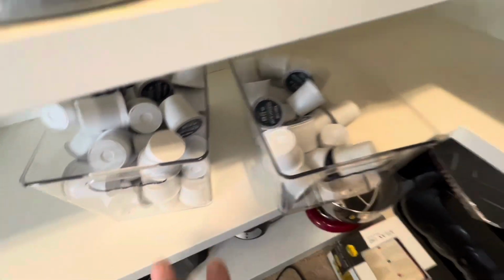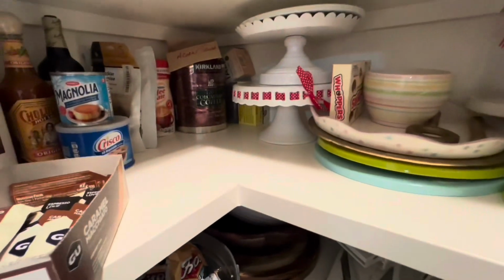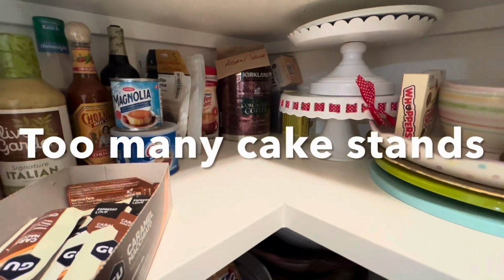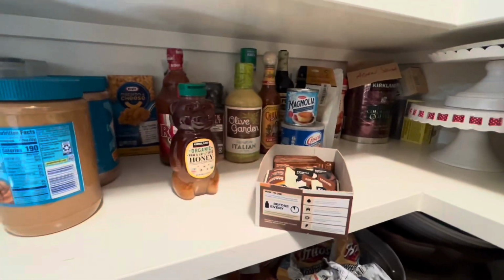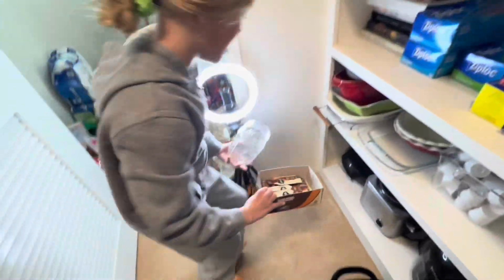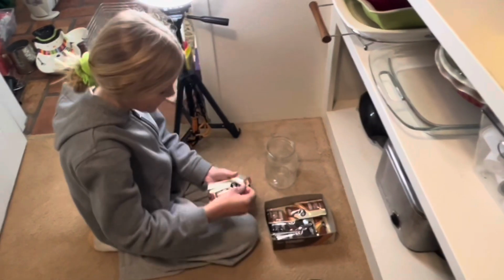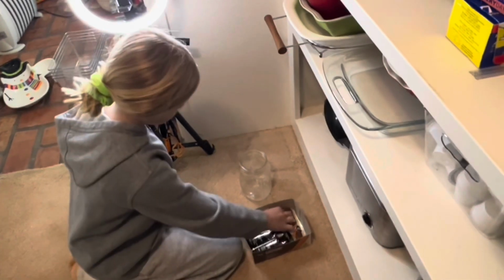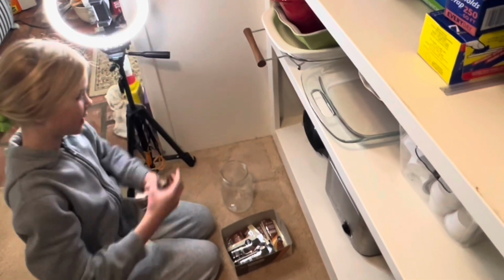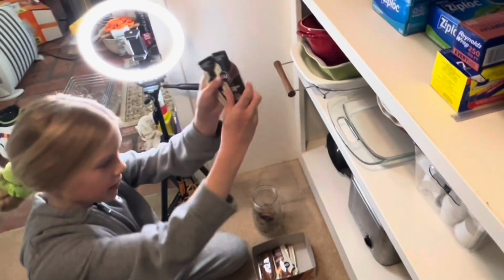Okay, so we got these coffees filled up here, but I would like to put them in the coffee section, but I can't because it's jammed up. So what I think I'm going to do is condense this stuff. And then I'm going to move this stuff like this.